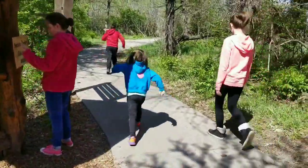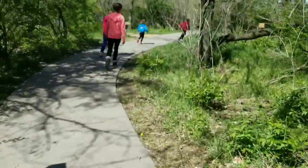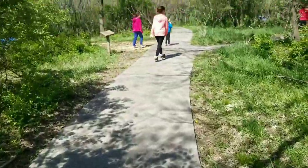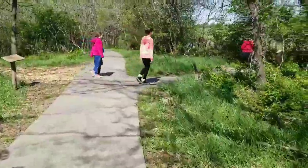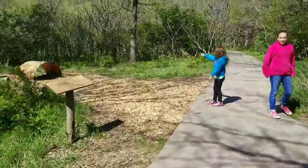It's a statue of a turtle. Did you see a turtle? Yeah. Woo! Turtle! Mommy, look it! Oh, wow.